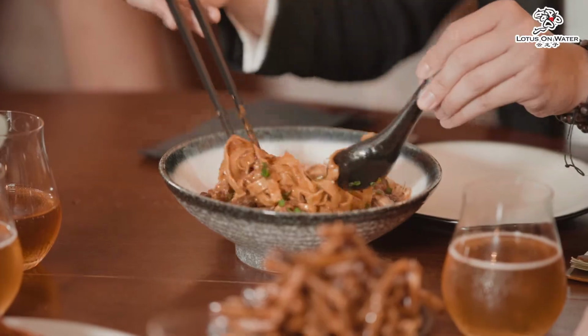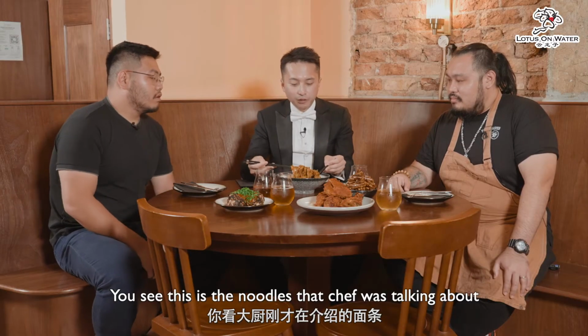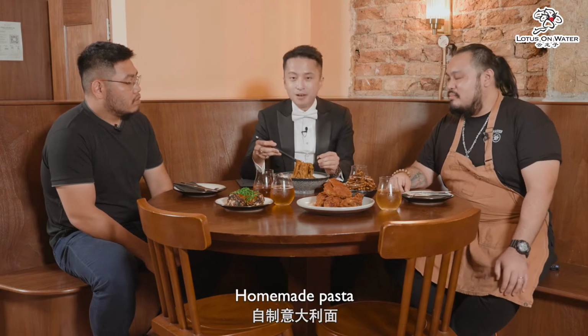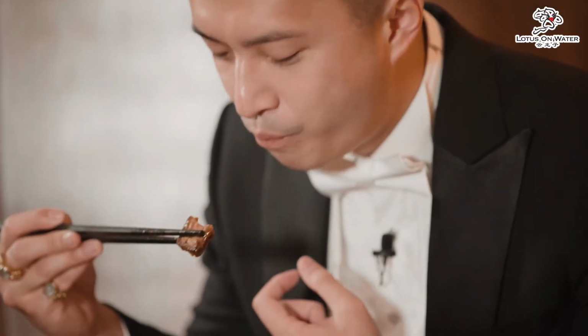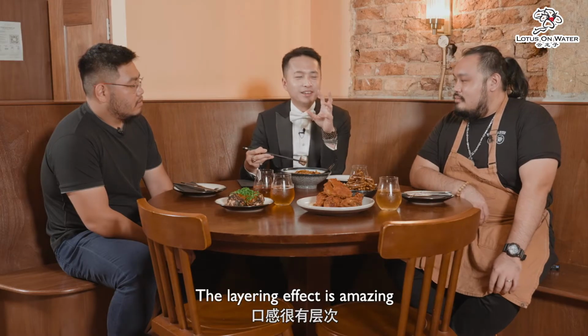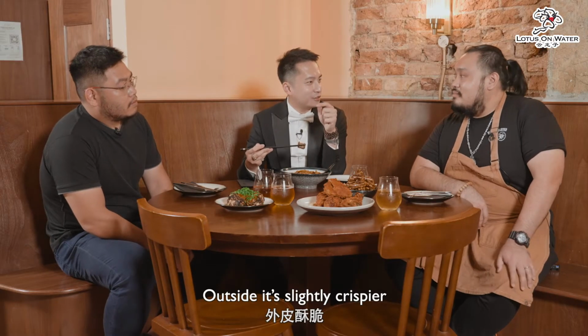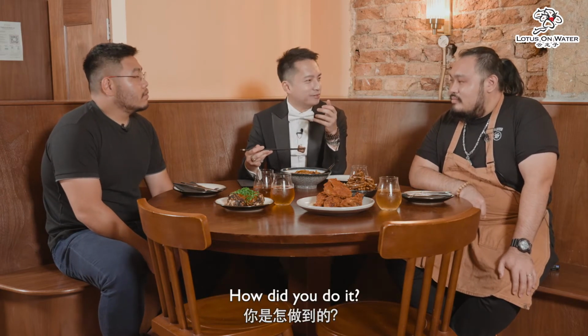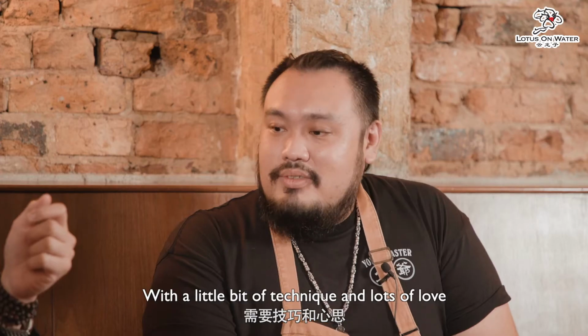Wow. You see, these are the noodles that Chef was talking about. This is not the normal bak chor mee noodles. It's homemade pasta. Oh, the layering effect is amazing. Outside is slightly crispier. Inside is so soft and tender. How do you do it? With a little bit of technique and a lot of love, man.